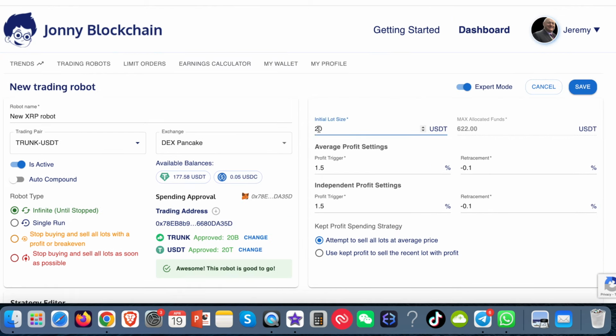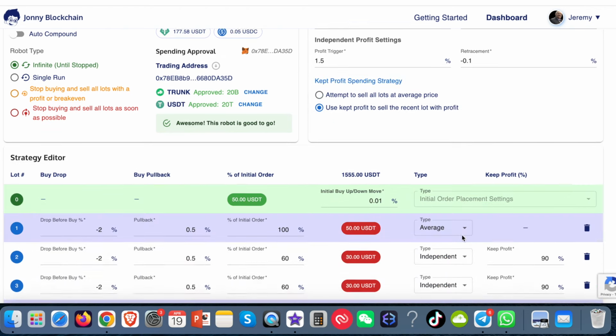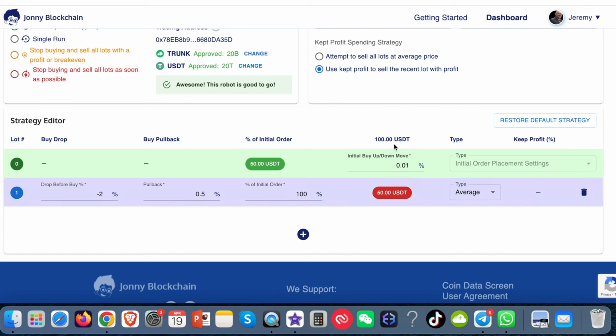So now I'm going to set this for 50. I'm going to trade with $50. I'm going to come down to this kept profit section here, and I use this setting. I prefer to use this one. And then I'm going to safeguard myself, and I'm going to get rid of all my lots and leave 2. So now I've protected myself for $100. I'm actually going to change this to 50%. So I'm now trading with $75. So my risk capital is $75.